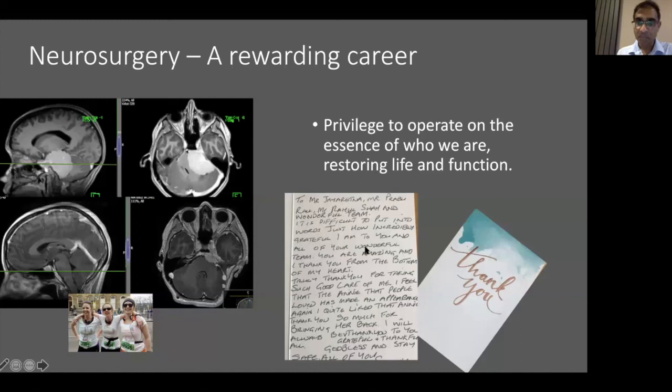That's a card from another patient. I put this down because I thought it was a very nice card, because she didn't just thank me, but actually the whole team. And that's really important, actually. It's the whole team that makes a big difference, not one person.